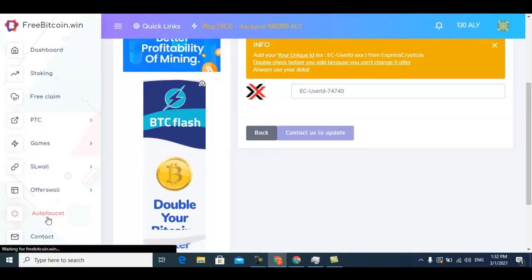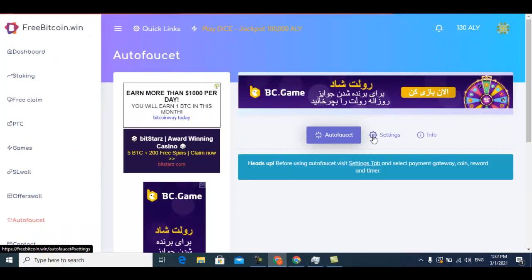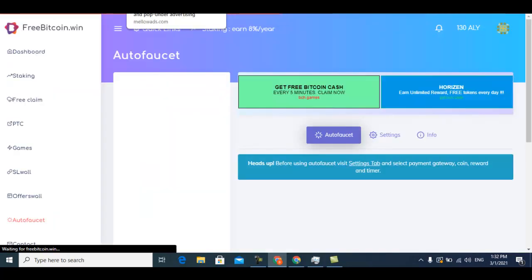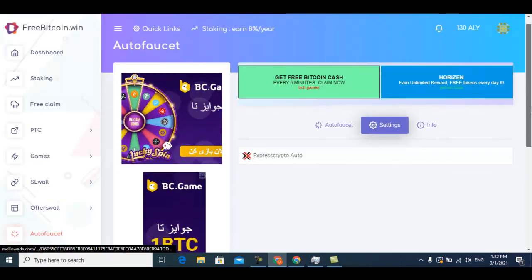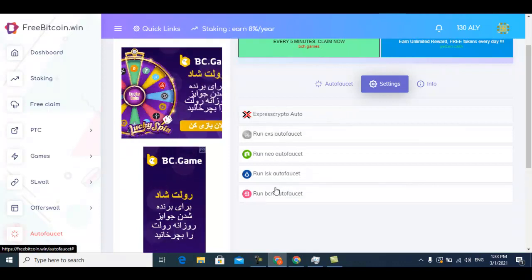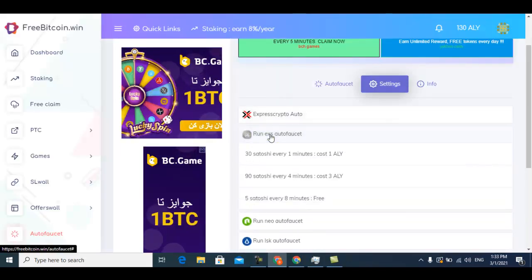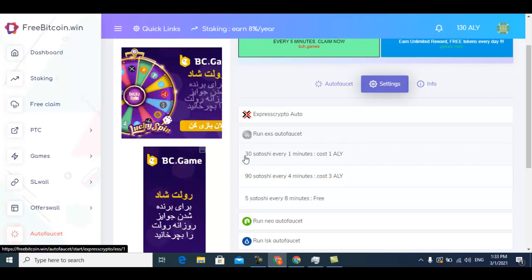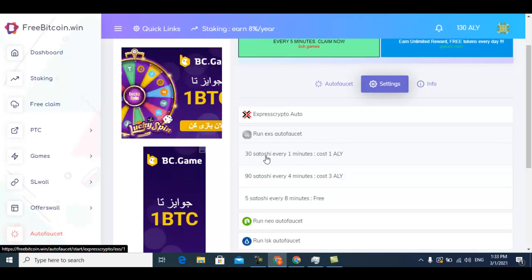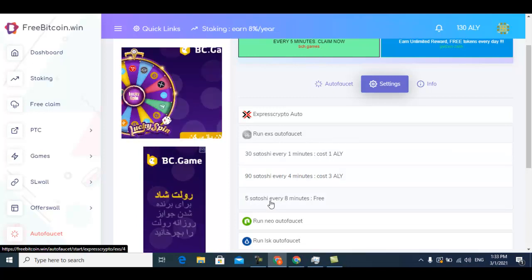Okay, now I'm going back to O2 Faucet, going to settings. Reload the page and click Express Crypto. You can choose your cryptocurrency. If you want, you can earn this one. Okay, every 1 minute this much Satoshi, you get this much. I click this one, and this is the free one. You can choose the free one. I just click this one.